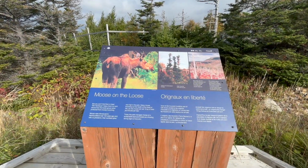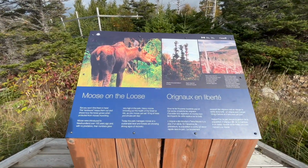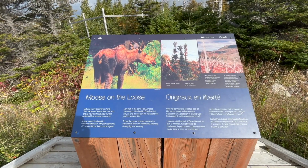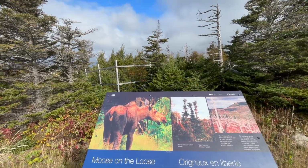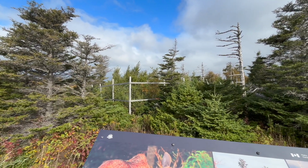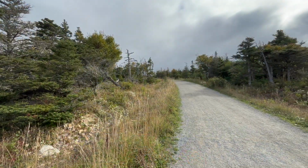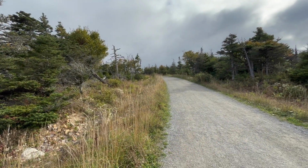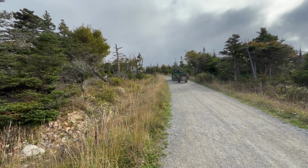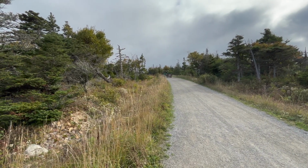Along the way, there's signs. They give you information, like this one here talks about moose. But you won't find them in here. This is an exclosure that keeps them out. See all that fencing there? Keeps them out so they don't eat all the vegetation in there. You can also get a go-kart that'll take you to the pond as well. I believe that's one of them.